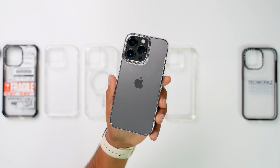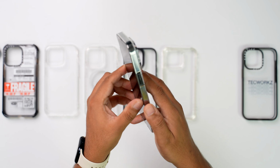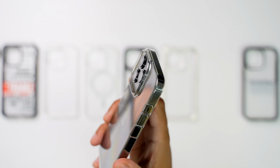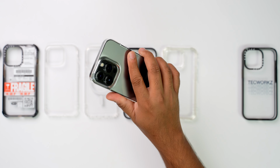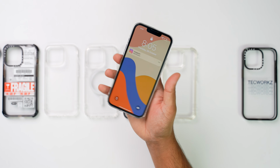It shows off the color of your phone and its amazing design. Buttons and ports get very precise cutouts and they align perfectly with the phone. There is a huge raised lip at the back which protects the camera lenses, but there is no lip at the front to protect the display. That being said, I still really like how thin this case is. It is like you don't even have anything on your phone.